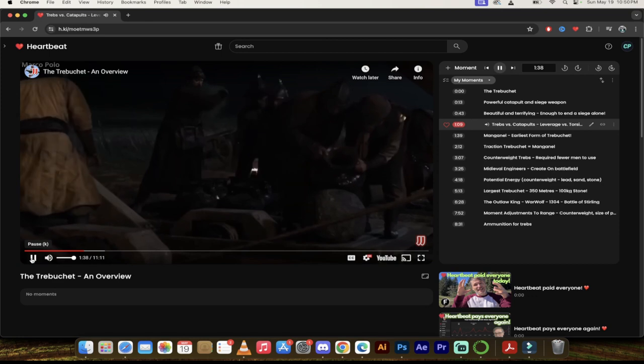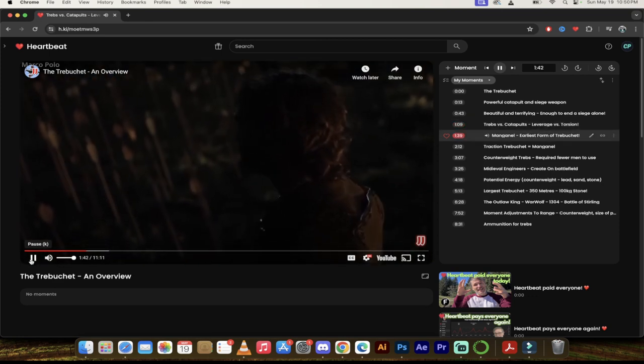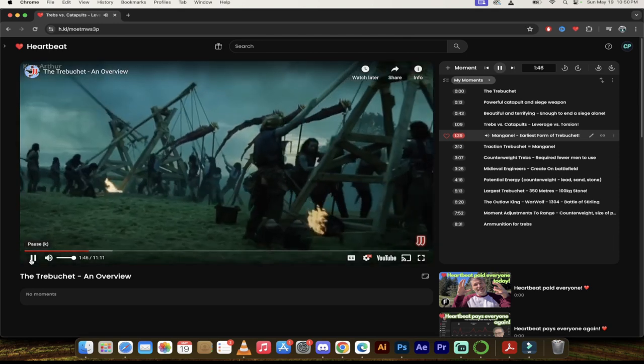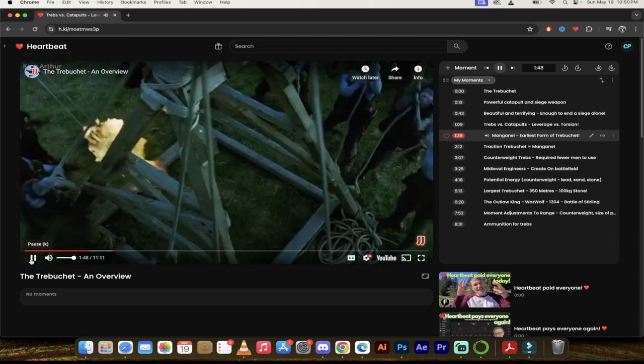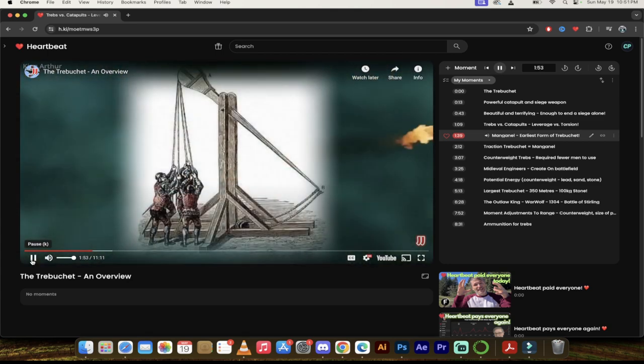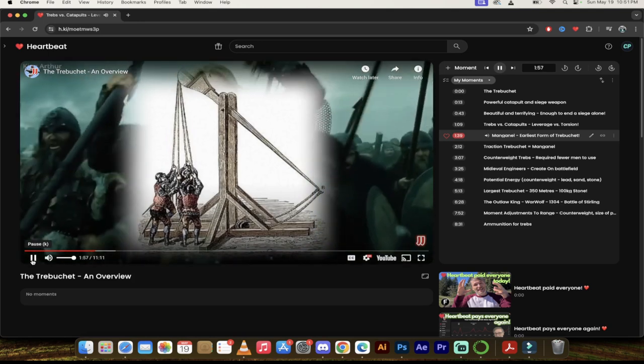Okay. The earliest form of trebuchet, often excluded from the movies and history lessons, is the Mangonel, which instead of using counterweights, used traction to launch projectiles. The Mangonel operated using manpower. Men would pull cords to swing the main lever.